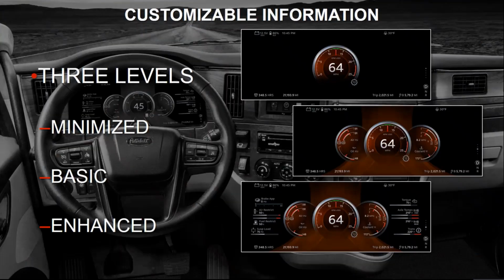We'll start with the 15-inch display. The level of information that is shown to the driver is customizable in several ways. First, there are 3 preloaded content levels: minimized, basic, and enhanced, each providing as much or as little information as desired. The 15-inch display also has an additional favorite screen, where the driver can customize gauge visibility and location to their exact preference.